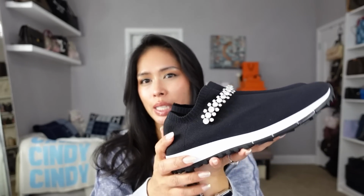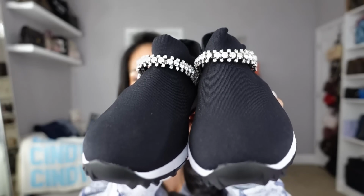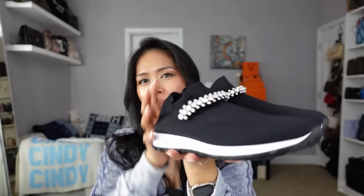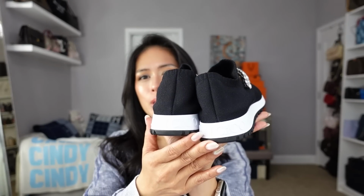I did also half size up in this. So I got this in 36.5. I think I tried this 37 in store and, you know, it was a little too long for me. I usually wear 36. These sneakers are so cute. This is the little dust bag it comes in, but I do plan on upgrading from my Nike slip-on sneakers at the airport to wearing this as part of my airport outfit. These are just great casual sneakers to have all the time. I love these. I can't wait to wear these.